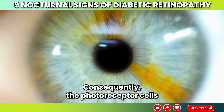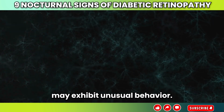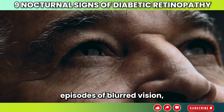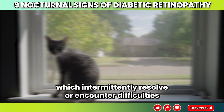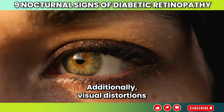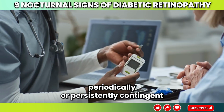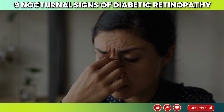Consequently, the photoreceptor cells, essential for maintaining visual acuity, may exhibit unusual behavior. As a consequence, individuals may experience transient episodes of blurred vision, which intermittently resolve, or encounter difficulties in focusing on objects at varying distances. Additionally, visual distortions such as metamorphopsia or waviness may manifest periodically or persistently, contingent upon the severity of diabetic retinopathy.